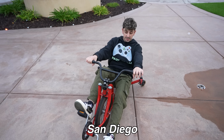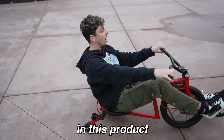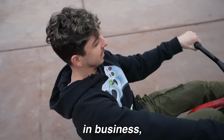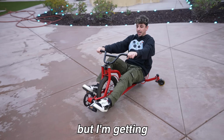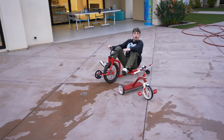So the company is from San Diego, which is pretty cool, but the Sharks were not interested in this product and did not offer any money for it. And it is no longer in business. But I ended up finding one on OfferUp. I paid a whopping $200 for this. Wait, I'm kind of getting the hang of it, but I'm getting pretty dizzy. I honestly would not invest in a tricycle, so it's a no from me.